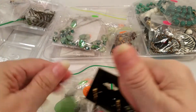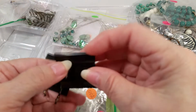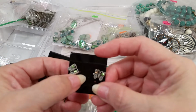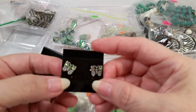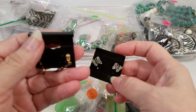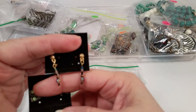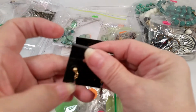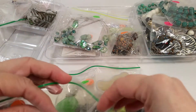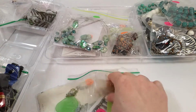Alright, now here's 2 pair. One is a silver tone with a green rhinestone, and they are butterflies. And then this one is just a little drop down, a little gold tone with some little beads there. Both of those are pierced. We'll drop those there and put them on over here.